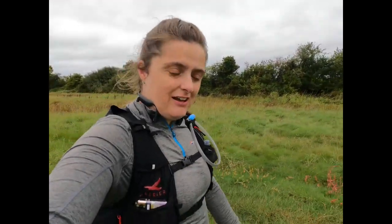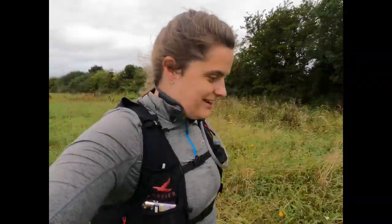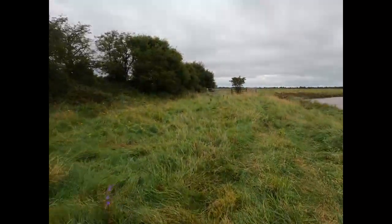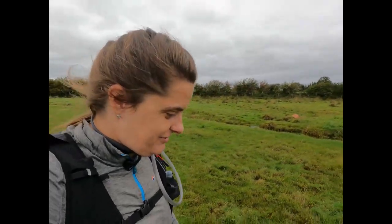So that's the River Waver, and I'm following that for a little while. It's going to open up into a really big estuary and ultimately into the sea. So yeah, I hadn't planned for this bit of the walk because I thought I was going to stay on the road, so this is a really welcome find. It's not easy navigating the path on these salt marshes.